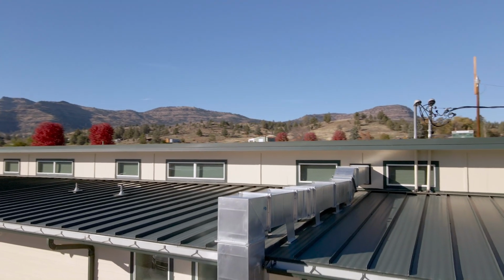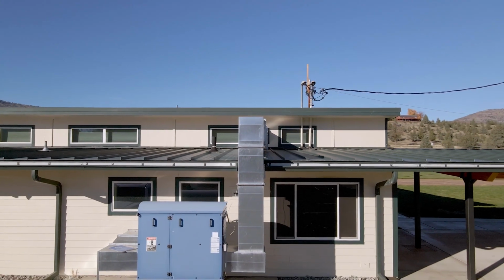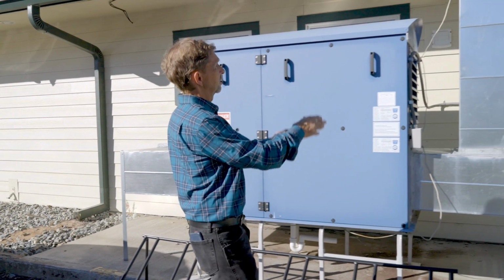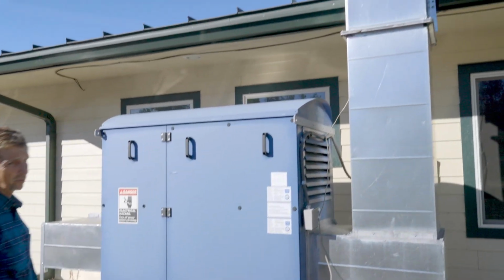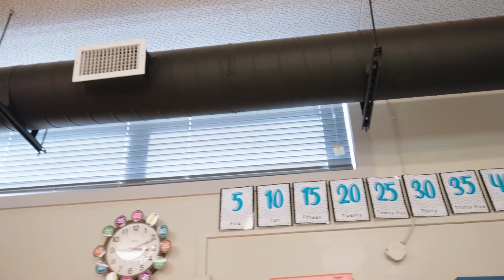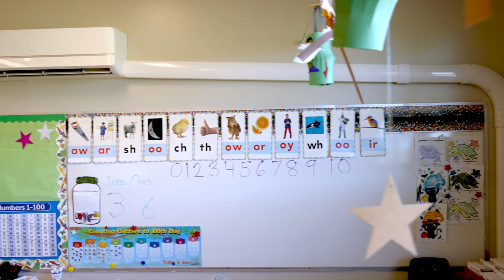The system that they had was very uncomfortable for the kids and the teachers. So they knew there was something wrong with the system, and they wanted an upgrade. So we replaced the old heating system with very high-efficiency ductless heat pumps and a very high-efficiency dedicated outdoor air system with heat recovery. So the DOAS system provided outdoor air to improve air quality inside each of the classrooms. It provided energy savings because of the heat recovery component.